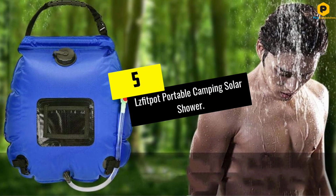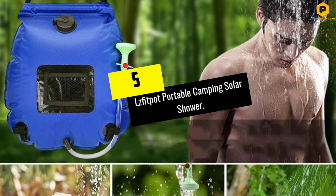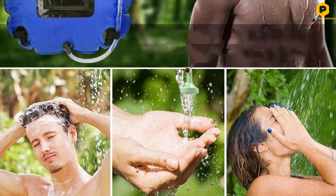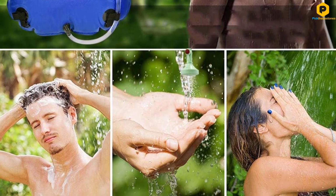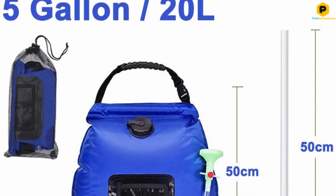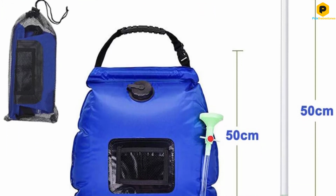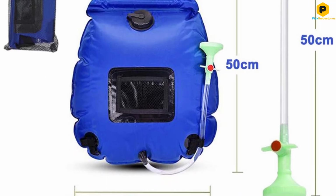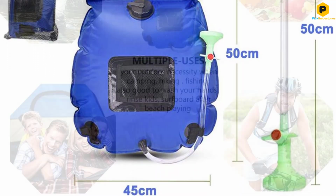Starting at number 5, we have the Lzfitpot Portable Camping Solar Shower. This item is worth exploring for consumers who fancy a multi-functional solar shower. It has a blue storage bag made from fabric and PVC. The shower pipe is attached to the bag and is non-removable. Here are the features that make this product suitable for outdoor activities.